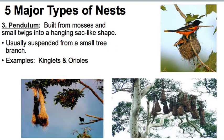Next is the pendulum nest. It's built from mosses and small twigs into a hanging sack-like shape. It's usually suspended from a small tree branch. Kinglets are one type of bird that will do this.